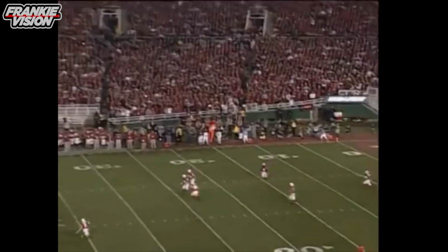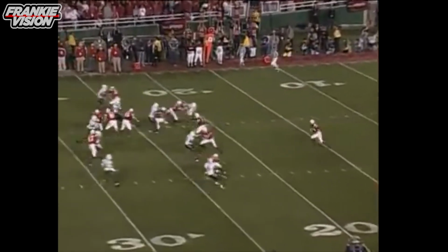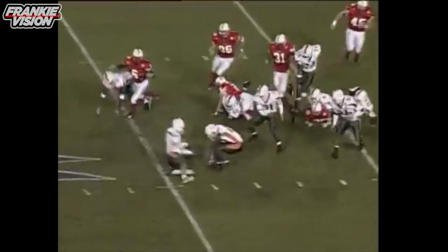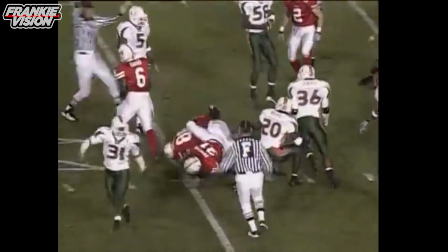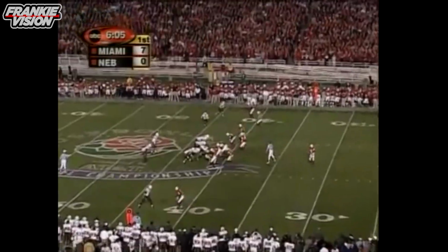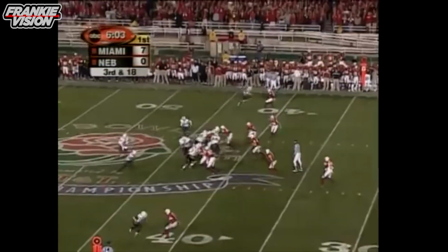It's not very deep. And Davis comes up to about the 12-yard line to take it, looks for a hole up the middle of the field. Ball's loose. He fumbled the football. The Canes dive after it. Miami's got it. Oh, my. Look Severs out. Severs covered it. 3rd down now and 18 for Miami.